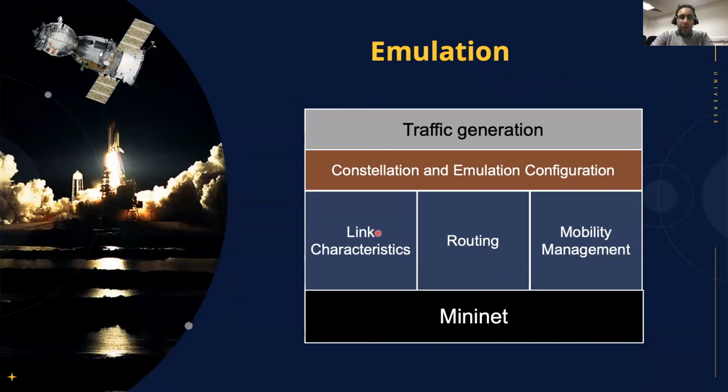In the emulation, we divided the emulation into different layers. These start from the traffic generation, the traffic that we generate inside the emulation, in terms of UDP traffic, TCP traffic, or even ICMP traffic. Then we have a module for the constellation and emulation configuration: what kind of constellation we are emulating, and what configuration we need in order to emulate that constellation. I'll talk about the details of that in the coming slides.